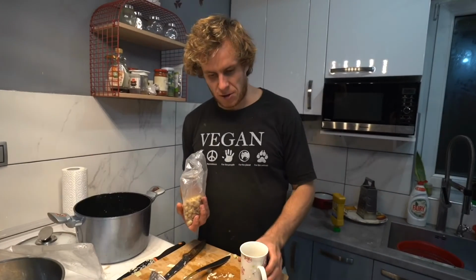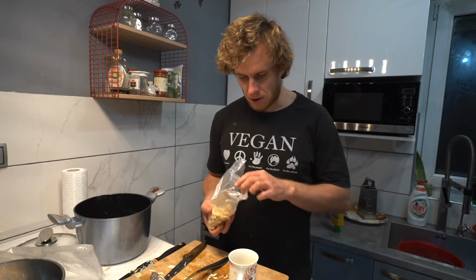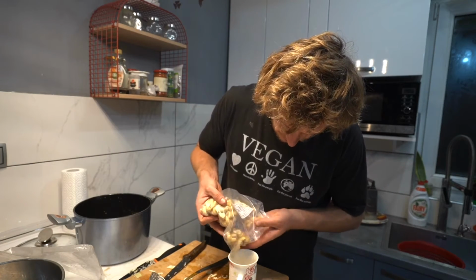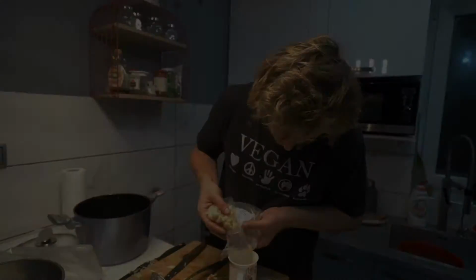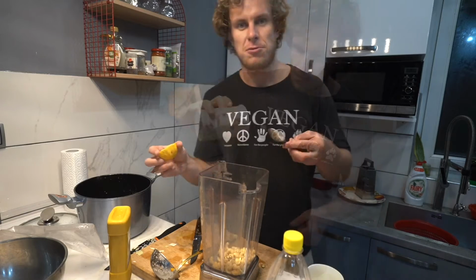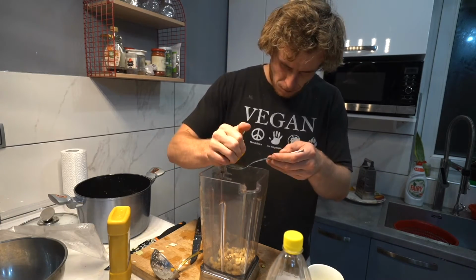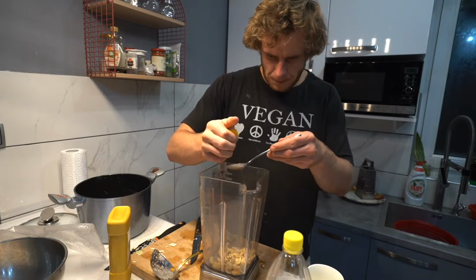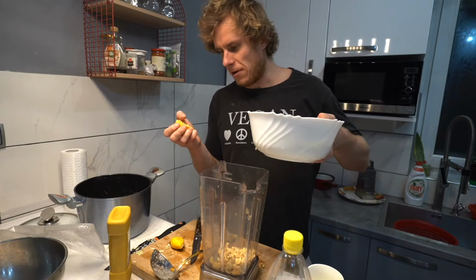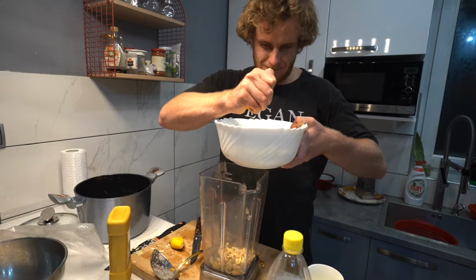Alright guys, so next we're gonna make our cheese sauce while our tomato sauce is preparing. So we're gonna put about 1/2 cup of cashews right now in a blender. Next we have 2 tablespoons of lemon juice. The other half of the lemon we can use for flavoring the cabbage, for the shredded cabbage for the salad.